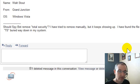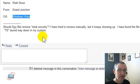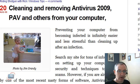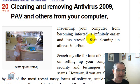And here's yet another question from Walt about fake anti-spyware programs, and notice that he's using Windows Vista. Windows Vista is no more immune to these attacks than Windows XP is, and he's wondering if Spybot Search and Destroy should be able to get rid of it. Not always. I think you're going to need to read and follow the instructions I have outlined in this article, Removing Antivirus 2009 and Personal Antivirus. The same techniques can be applied to your infection as well as many others. It has a link in this article to a wonderful article and a tool at bleepingcomputer.com. So make sure you read it, understand everything, and then follow through with the information.